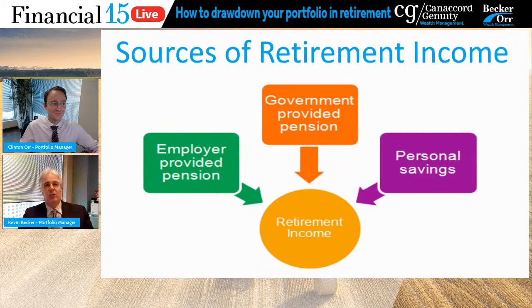And then, of course, that leads us to our third category, which is personal savings, Clint. And that's what we want to talk about today, isn't it? That's what we're diving into today. We're trying to determine in retirement those personal savings. So that could be your RRSP, could be your TFSA, your non-registered funds. All of that falls into the broad category of personal savings. How do you draw those down in retirement?